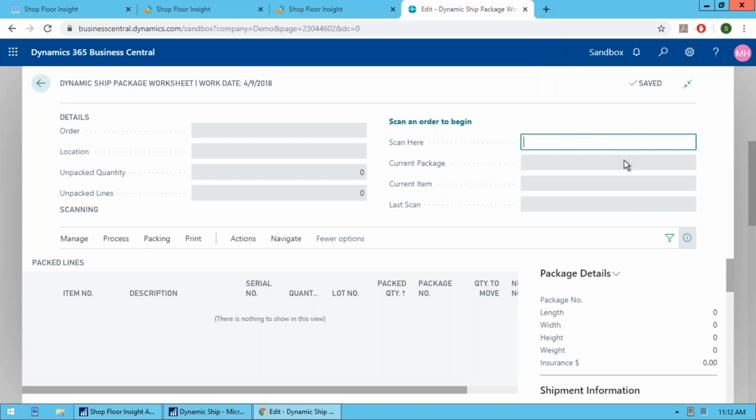In other words, that could be the pick ticket, the warehouse shipment, the sales order, the transfer order, whatever document that I'm actually about to package up, I can scan that here. I can also scan item numbers there. And once I've brought up the document, I can start scanning item numbers to package. You don't have to scan your items, but that's really the ideal situation.